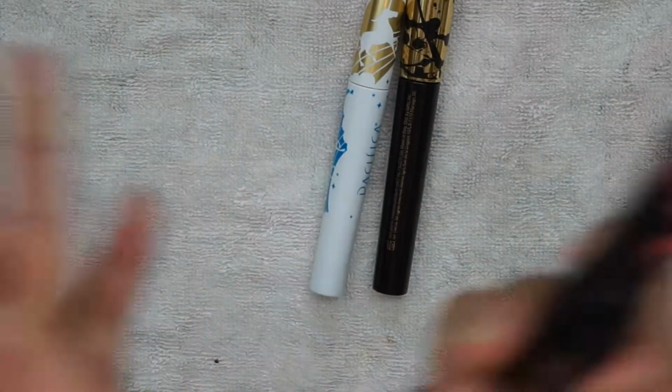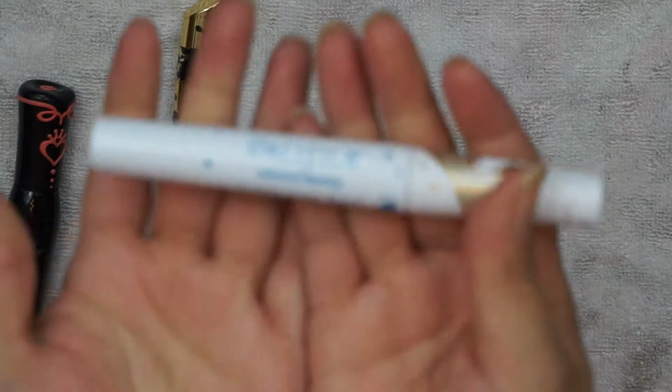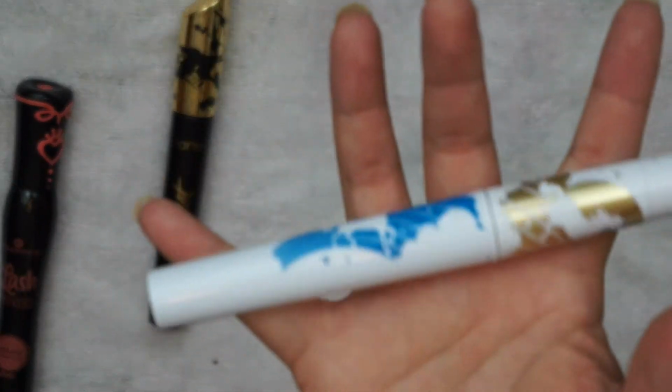And I will probably be trying several more of the Lash Princess line since they are now at Ulta and we finally have an Ulta. I decluttered this Pacifica Dream Big mascara. I don't know what happened. It was making my eyes tear recently, and I talked about this in my Mean Girls project pan, so I won't be picking this up anymore. It might just be my eyes changing.